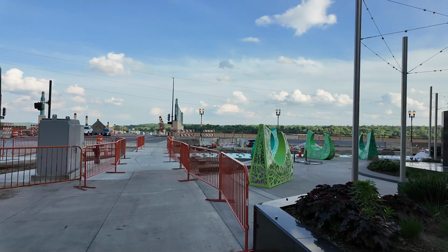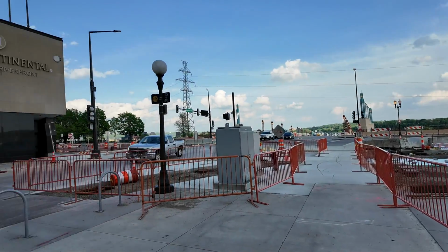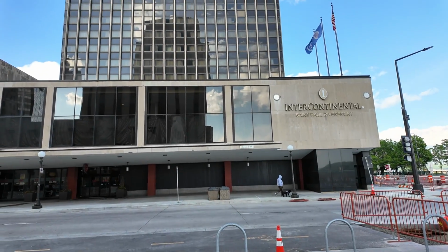Wanted to get a peek at the river and the city from St. Paul. So we're actually going to head to the top here of the Intercontinental Hotel.